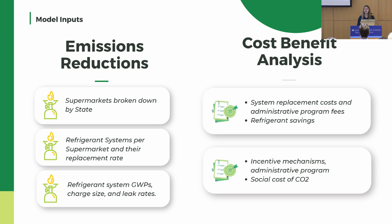For the state, we looked at different costs associated with incentive mechanisms. So we looked at upfront cost subsidies and also rebates in order to help supermarkets bear that replacement cost. And then any costs that a state will have to bear to run the administrative program. And in terms of benefits, we looked at the social cost of carbon dioxide.